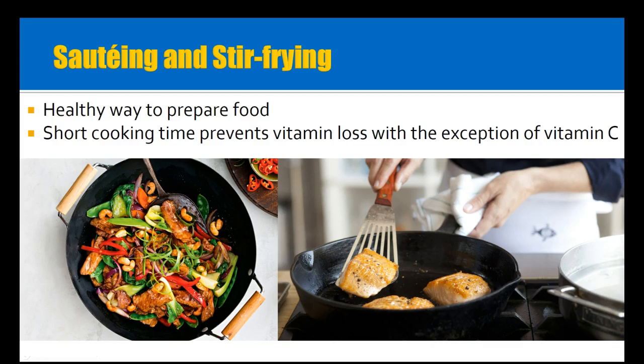Sauteing and stir frying is a really healthy way to prepare food. It's where food is cooked in a saucepan over medium to high heat with a small amount of cooking oil or butter. Because of the short cooking time, it prevents vitamin loss, with the exception of vitamin C. It can also improve the absorption of fat-soluble vitamins and some plant compounds, which is why sauteing or stir frying meats can actually be really beneficial.